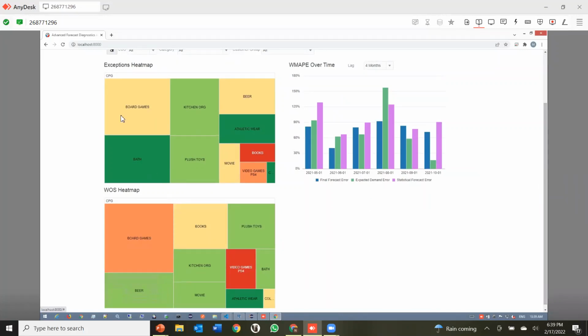You've got the boxes. The box size is typically a quantity. Here it happens to be a forecast. Here it happens to be on-hand demand. And the color indicates quality. So dark green happens to be good, and with red being bad, a little bit like a traffic light.